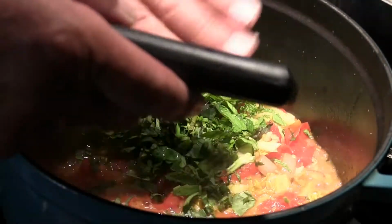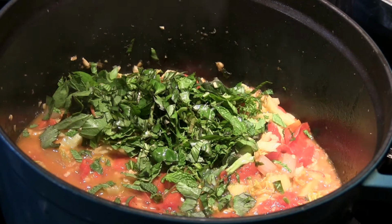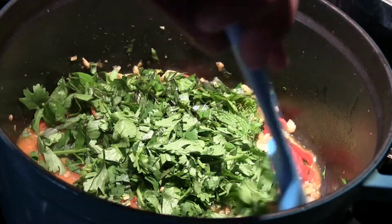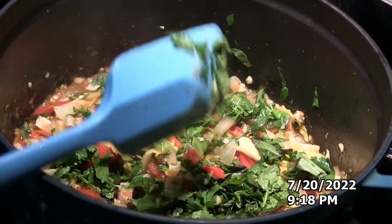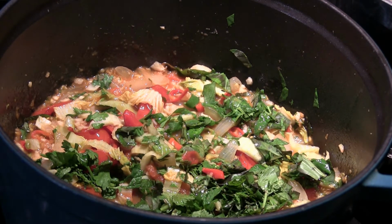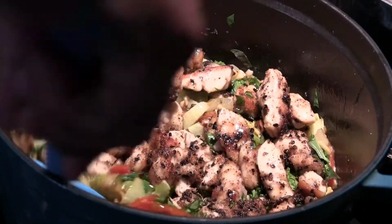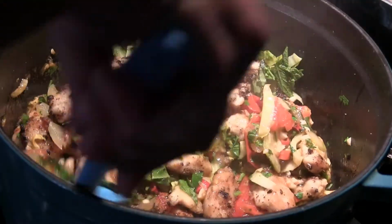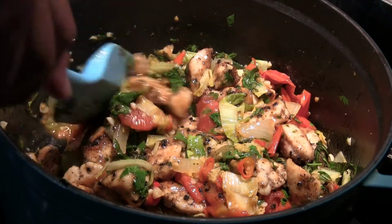Gonna add my basil and mint. And half the cilantro. I'm just going to stir it in. I don't want that to become mush. I'm going to add the chicken back in now. The chicken is already cooked. It's nice and warm. Just going to mix that in a bit. Waiting for the noodles to cook a little bit longer. And we're going to have a nice meal. I'm going to have a nice meal tonight.